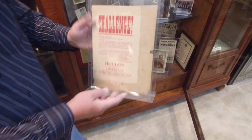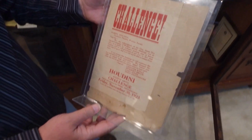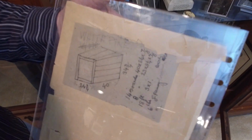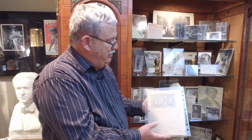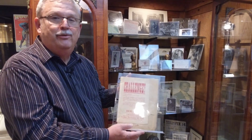The other piece I'd like to talk about is this. It's a challenge, and it's a packing box challenge. So the most interesting thing about this is the back of it. This is a drawing showing exactly the size that the packing box should be, what it should be made out of, and exactly how to build it. My guess is this was delivered by Houdini's people to the people making the challenge to make sure that they were building the box the right size and the right structure for Houdini's show that particular night. So there it is, the Houdini Packing Case Challenge. This was in 1923.